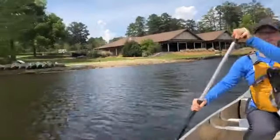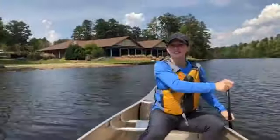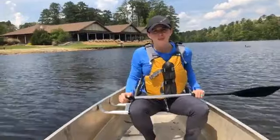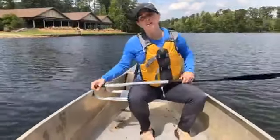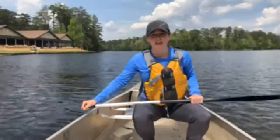All right, it looks like we are coming upon 2 of our other staff, Nick and Sloan. So sometimes what happens when you're canoeing is your canoe flips over. So what do we do in that case? Today we wanted to demonstrate a T rescue, which is how your instructor would help you get out of the water and flip your boat back right side up.